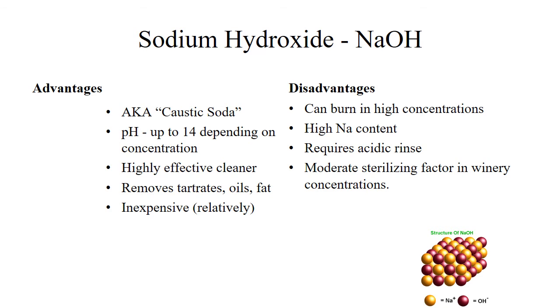This is why we don't use it at college cellars. I've got a bunch of new incoming students. Even though I love using sodium hydroxide because it's such a powerful cleaner, it's super cheap, and it's fantastic as a cleaner, it's so dangerous that I don't really want students to be around it.